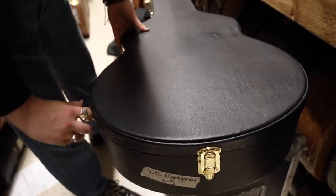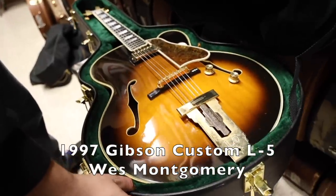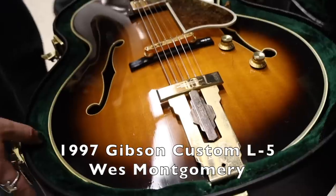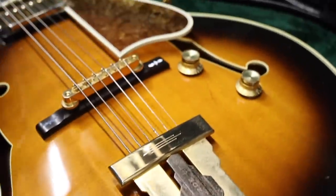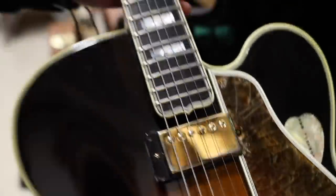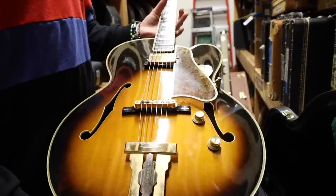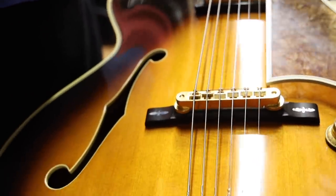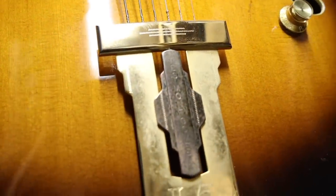It's a 1997 custom Gibson L-5. But it's a special Wes Montgomery model from the NAMM show, and only 25 were made. Can't say enough about this one. This guitar was owned by Jimmy Stewart. Now Jimmy Stewart is no longer with us, but he was a great player himself. He wrote one of the main music books based on Wes Montgomery and really understood his playing a lot, and he received this guitar.